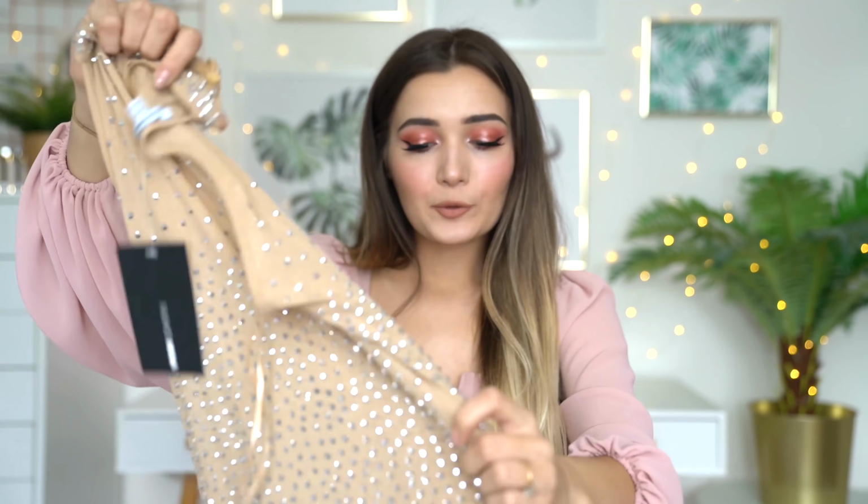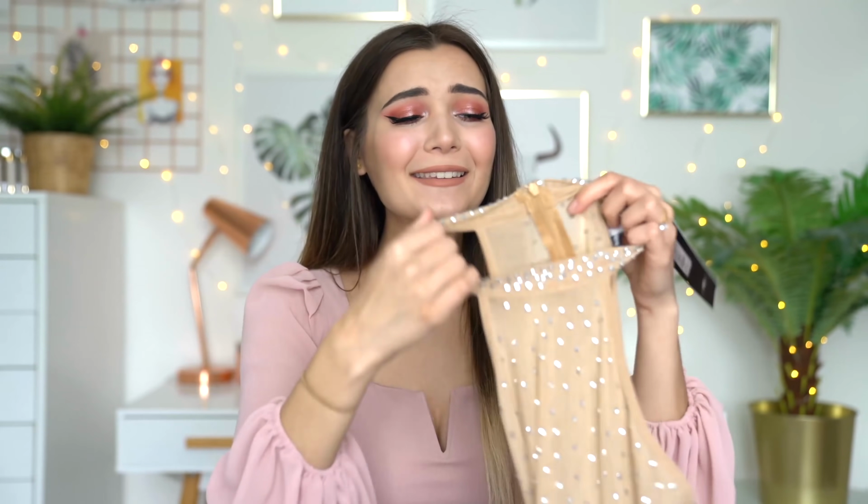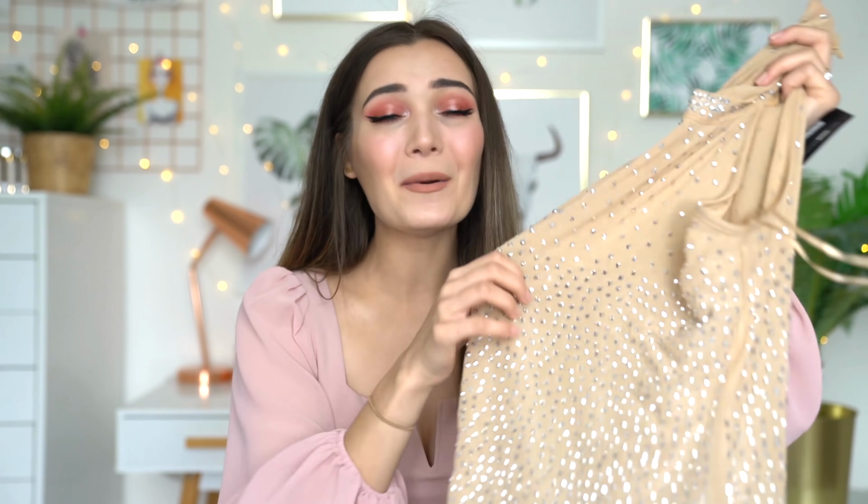It is really pretty, don't get me wrong. It's a really nice, slinky, stretchy sort of fabric, and it definitely is very glam and perfect for prom, but the fact that it doesn't come with an underlayer is like, what are you doing? Why? What am I meant to wear under this? I honestly don't know how I'm gonna try this on. I have no clue whatsoever.